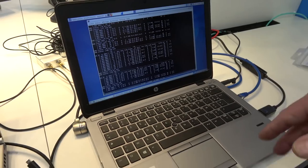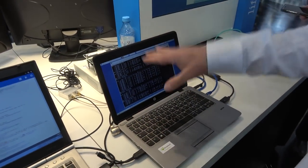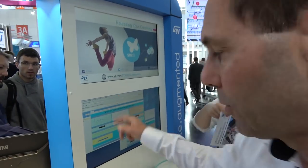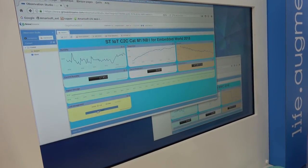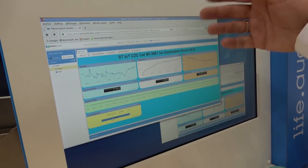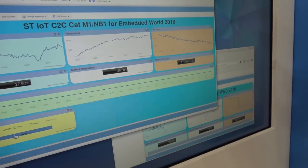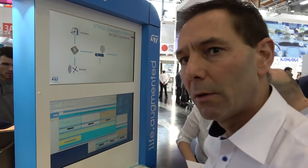And this laptop is also connected to the internet, so the data is sent from the device to the simulator and then to the cloud. And from the cloud, you can also drive the device. For example, we can toggle an LED. And as you can see, a colleague of mine is also in Barcelona for the Mobile World Congress, so we have both configurations on two different dashboards.